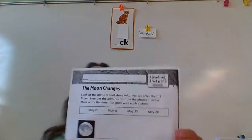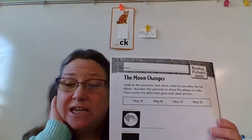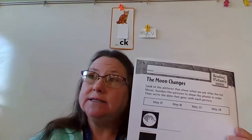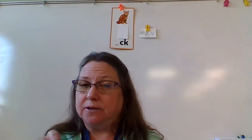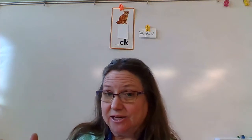Okay, so for science today, we have this right here. You have two papers. They're stapled together. So we're going to start looking at this one here. We were talking about the moon, and how the moon changes and how it looks in the sky. It's constantly changing. Every day, the moon is either getting smaller and smaller, or it's getting bigger and bigger. Depends on how you look at it.